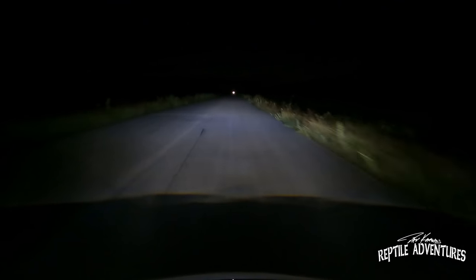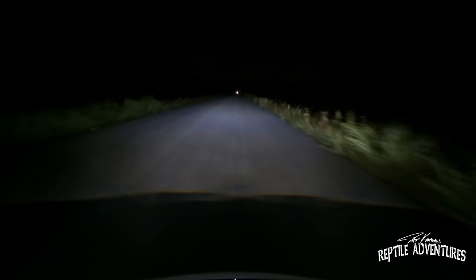So one of the best ways to see a lot of really cool herps down here in Florida is to road cruise at night. Chances are, those snakes are either gonna be crossing these roads or they're just gonna be sitting on it absorbing that heat. Hopefully, we're gonna see a lot of really cool snakes crossing this road.